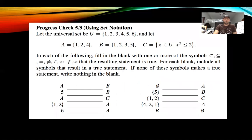But we're going to fill in blanks with one or more symbols: proper subset, subset, equal to, not equal to, is an element of, or is not an element of, so that the resulting statement is true. It says for each blank, include all symbols that result in a true statement. I actually didn't do that. Every time you can write a proper subset, then you can also write subset. So just note that that is a directional thing that can be present.